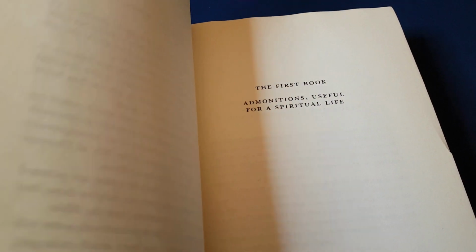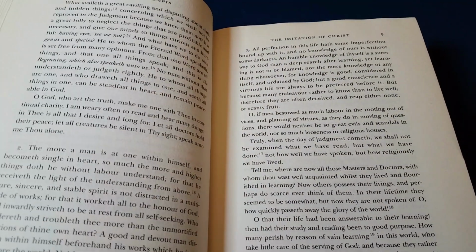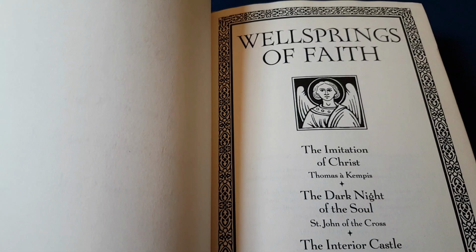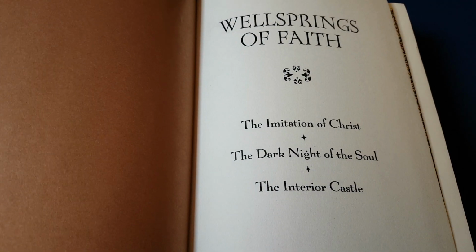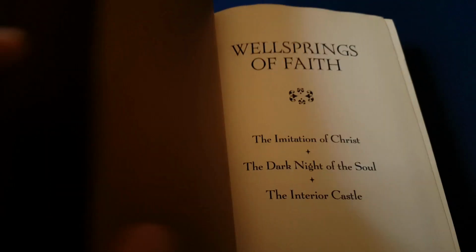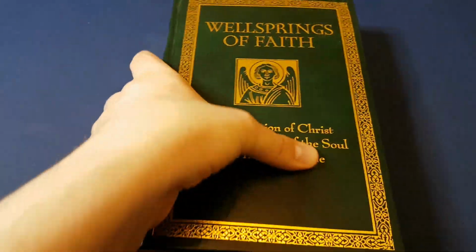There we go. It's a very interesting introduction, in fact, and just, yeah, five pages long. And yeah, so there we go. That's my overview of the Barnes and Noble edition of these 3 books: The Imitation of Christ, The Dark Night of the Soul, and The Interior Castle, under the header Wellsprings of Faith.